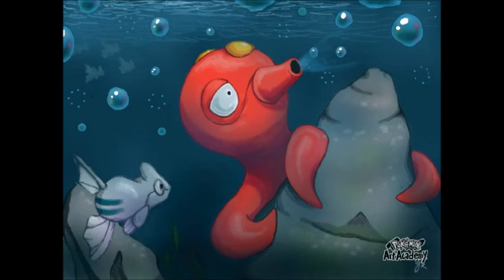maybe like a shark or something. But in reality, it evolves to Octillery, sorry, I cannot even pronounce the name right, a red octopus Pokemon. How does that even make sense? For a normal fish to evolve into an octopus?